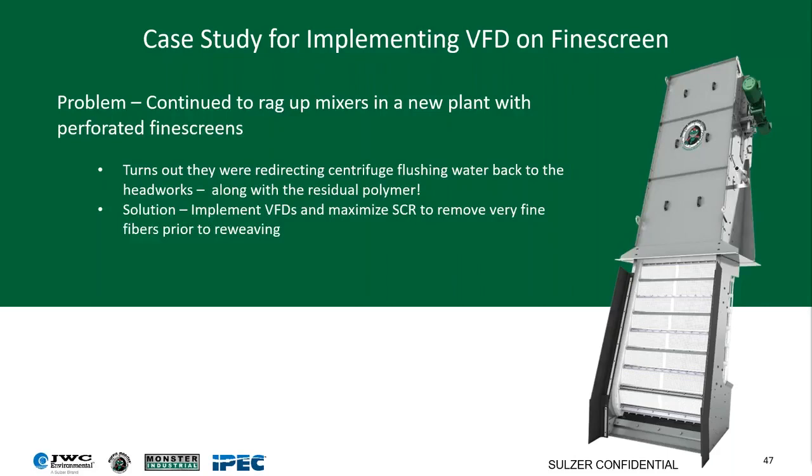So we sat behind the screens and observed what was passing through the screens, and it seemed like for hours we couldn't see anything. So finally, we installed essentially household window screens behind the fine screens to find out what it was that was passing through. And what it turned out to be was this very fine fibrous material and human hair and a few mop strings here and there. And this was all recombining inside the plant to form those massive rag balls and witch's hair. So the solution turned out to be installing the VFDs and running the screens the way I described before.